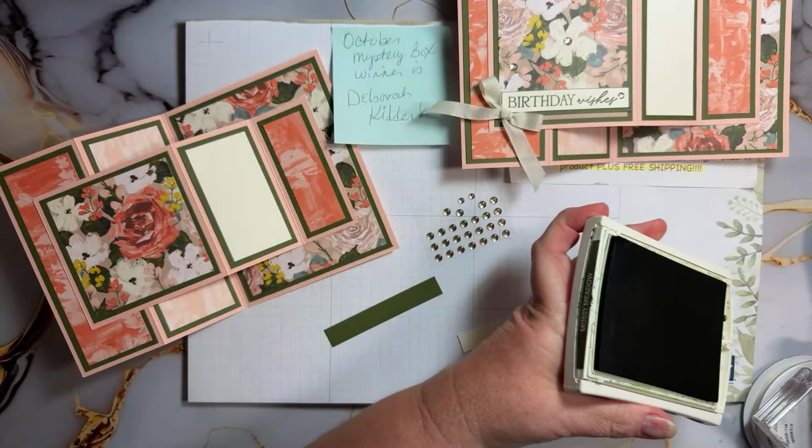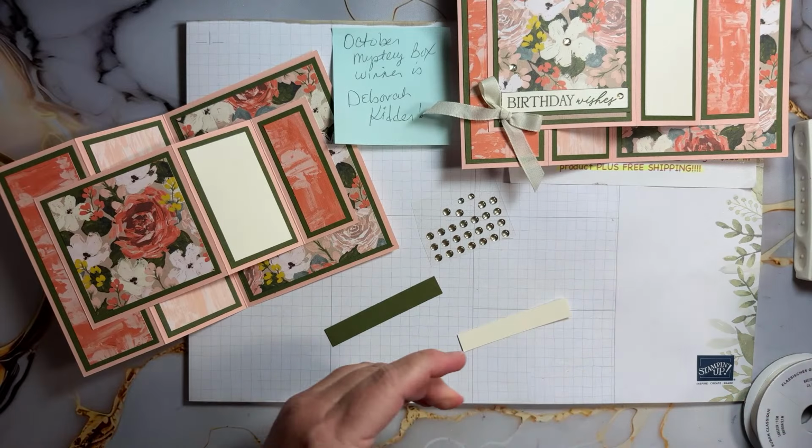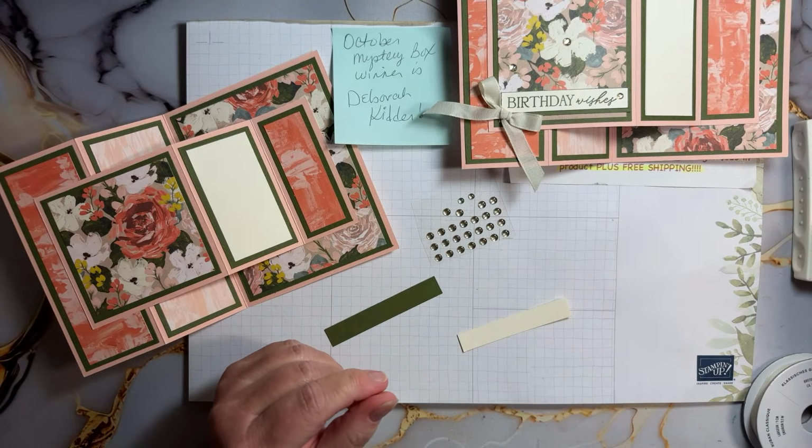All right, this is Mossy Meadow. So I'm going to stamp my birthday. Hopefully I don't mess up because I only brought one piece of vanilla.